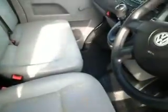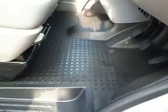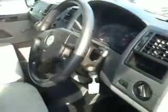A logbook confirming that it is indeed one owner, and I'll just put that on top of the dash. The floor down there is pretty much fit for a king. As I say, not ex-builders, not ex-painters, not ex-plasterers, or anything of the like at all.